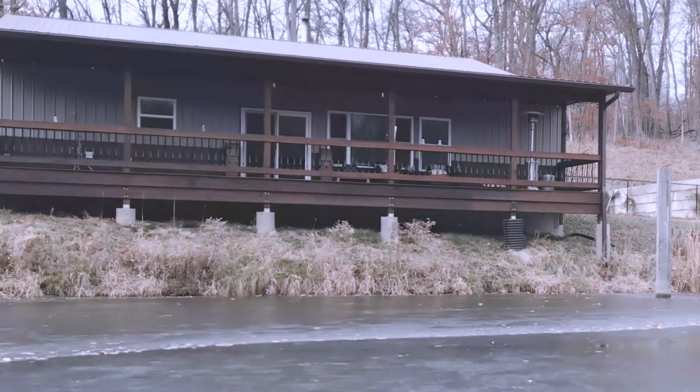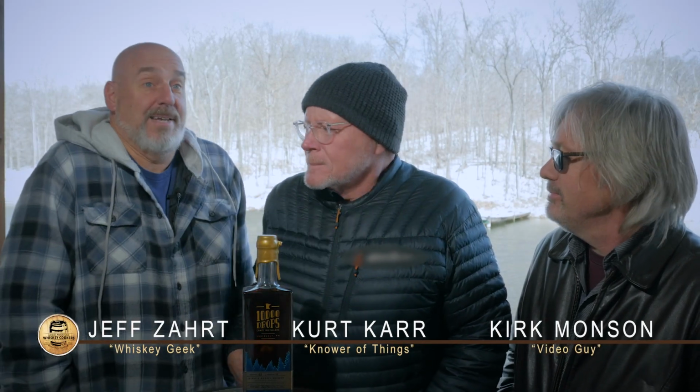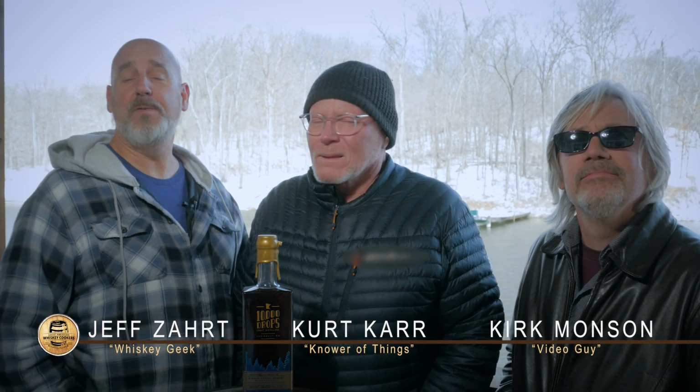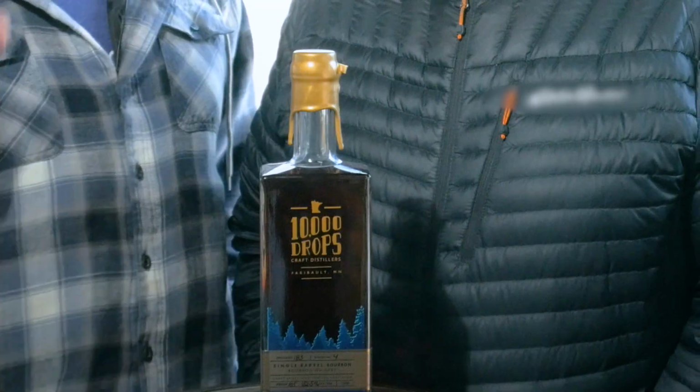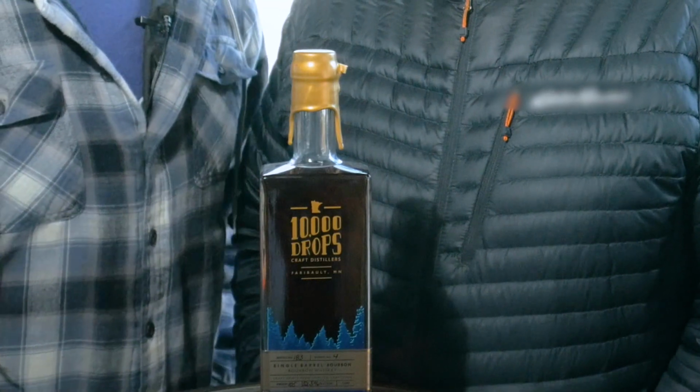Welcome to this edition of the Great American Whiskey Cookers. It's nice and cold here in Iowa. There's snow behind us. It's like 20, 22 degrees here. So we figured, you know what? Let's go north to Faribault, Minnesota and find out what 10,000 Drops is putting out. And we'll go right by the largest tomato greenhouse in the Midwest. A huge sucker, lights up the sky forever. You'll be so impressed. I doubt it.